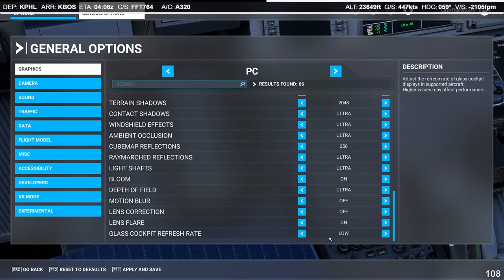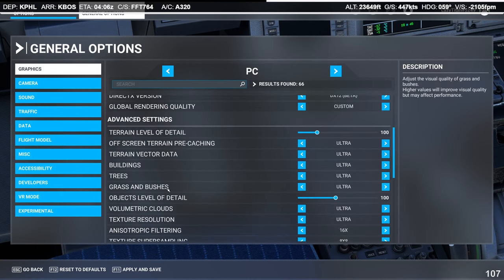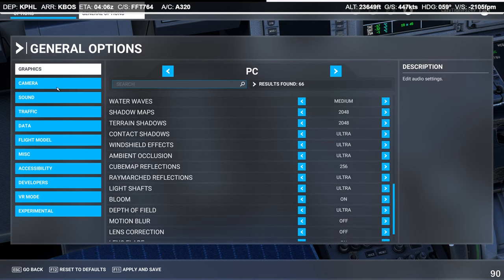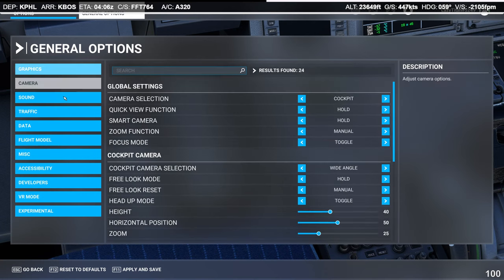Glass cockpit refresh rate, I keep it low. Even on my high-end PC, I keep it low because I've seen it does take away a few frames if you switch it to medium, high, or I think that's medium and high, yeah. And low really doesn't affect me that much. It performs just fine. So that's all the graphic settings. Again, don't copy mine. Copy what I just said.